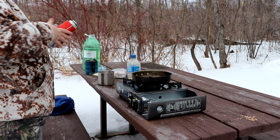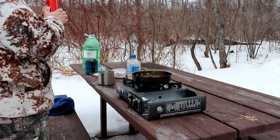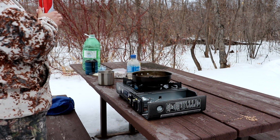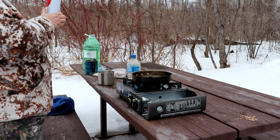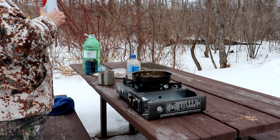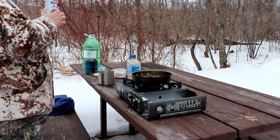I don't know what upset that squirrel so badly this morning. It's only about 50 feet away, maybe not quite that far, in one of the trees. Squirrel's going on and on and on. Maybe getting her kid off to school. That's always stressful. It's Friday.